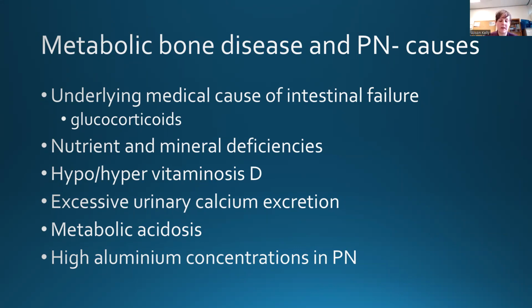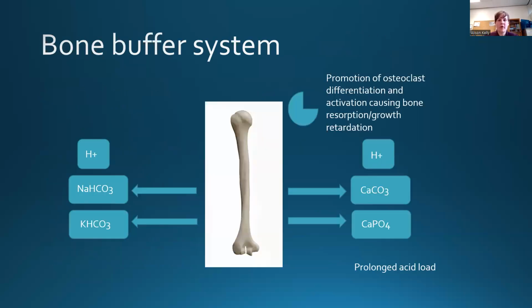Also, they may have renal impairment, and it essentially impedes the border where type 1 collagen is laid down and stops that from being mineralized. So a bit of revision of the bone buffer system.